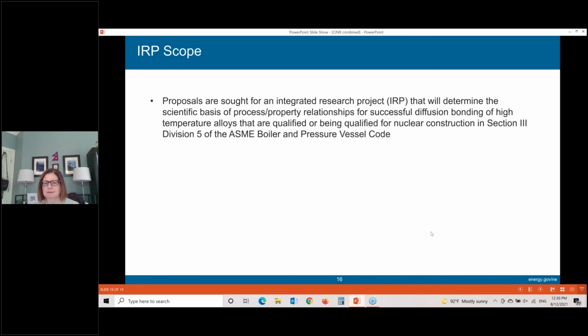For IRP-RC-1, is this only focused on conventional diffusion bonded materials or open for new technologies for diffusion bonding, which are possibly better? Why don't you take that one, Sam?